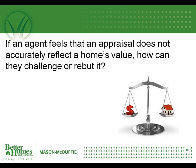Right. So how do I handle it? I'm the buyer's agent. The appraisal comes in, and it comes in light. What do I do? What's the first thing I do? First thing you do is print that report off and look: are there time adjustments? Are there list price to sales price ratio adjustments?